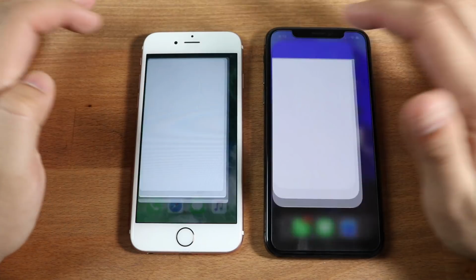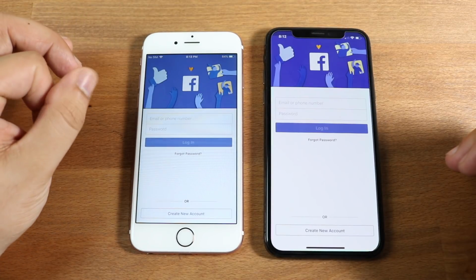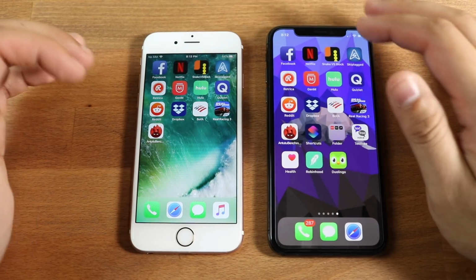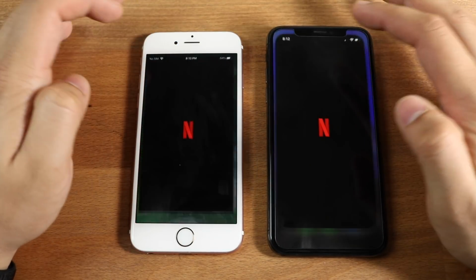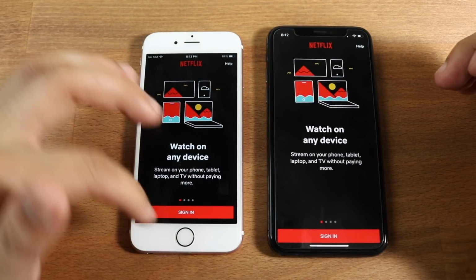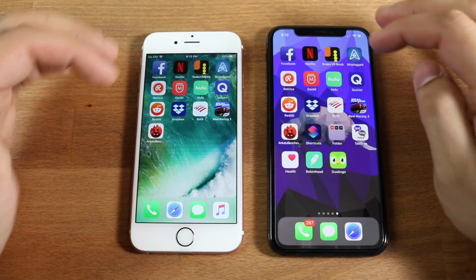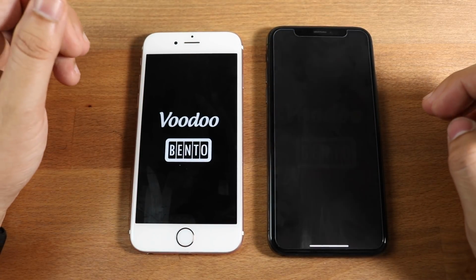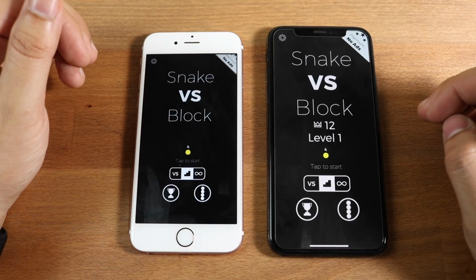In my speed comparison, as you can see, the iPhone 6s isn't horribly slow, and I think that's one thing that you kind of have to keep in mind. As phones get faster and faster, you would expect them to be faster than the previous generation, and they are, but they're not as much faster as you would think. The iPhone 10 is pretty fast, I'm not gonna lie, but it's not as fast as you would think, or the iPhone 6s isn't as slow as you would think.